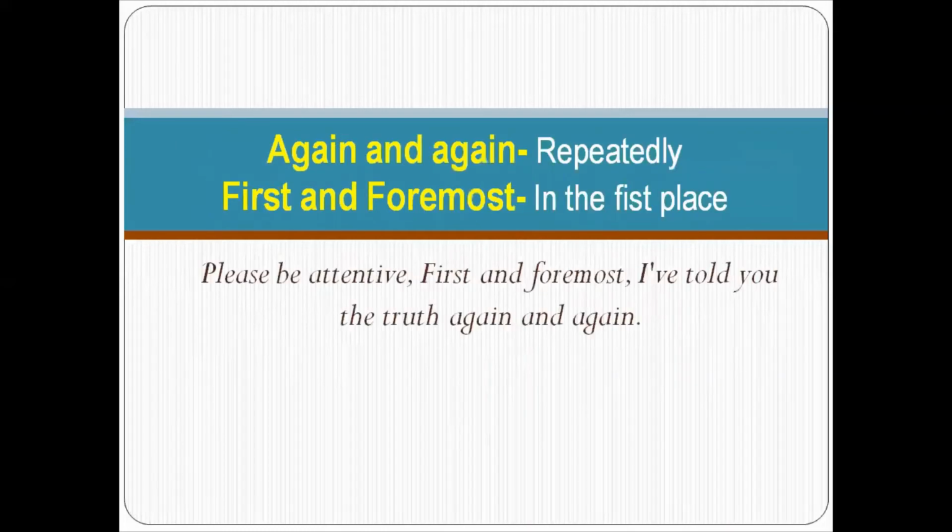Now we are coming to another phrase, again and again. Again means repeatedly. Then we have another phrase, first and foremost. First and foremost, in the first place. सबसे पहले, पहली जगह. So now we are going to use them. Please be attentive. First and foremost, सबसे पहले आप मुझ पे ध्यान दें. I have told you the truth again. और मैंने आपको सच बता दिया. So I'm going to tell you the truth again, repeatedly, but first of all you have to give me your attention first. So again, repeatedly, and first and foremost, in the first place.